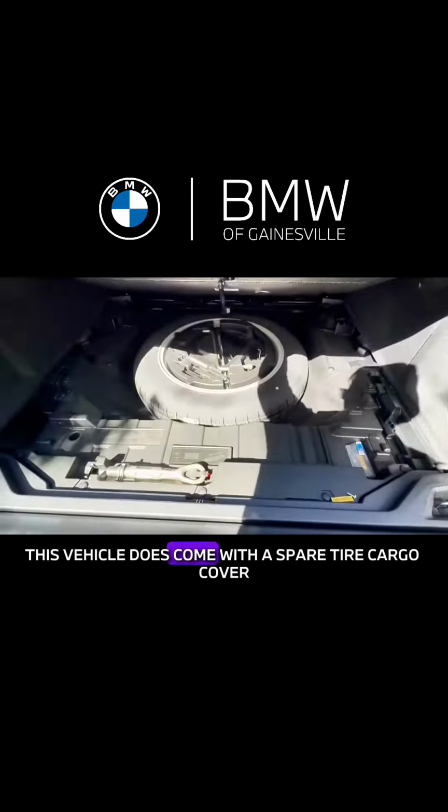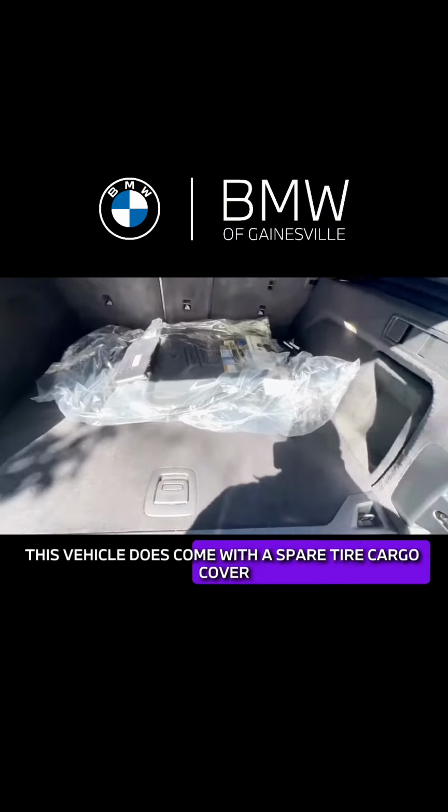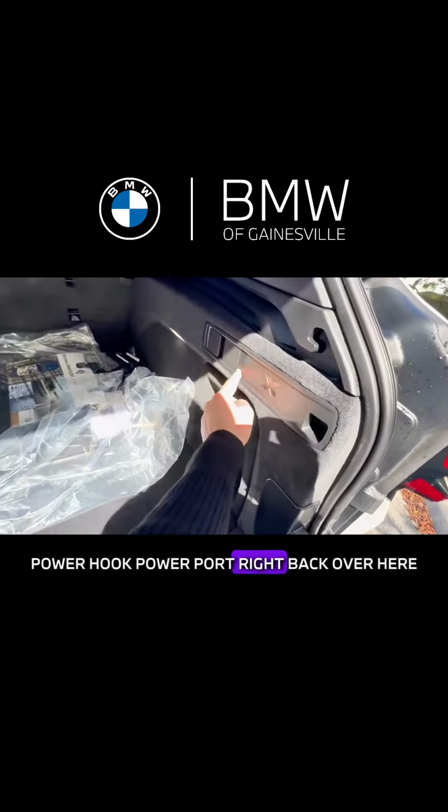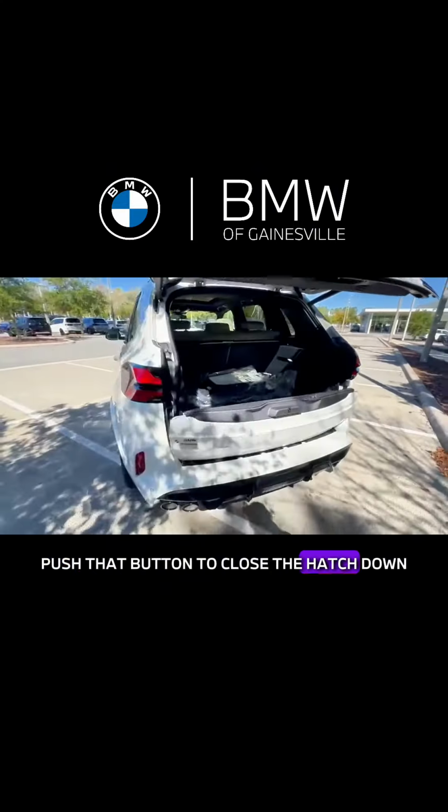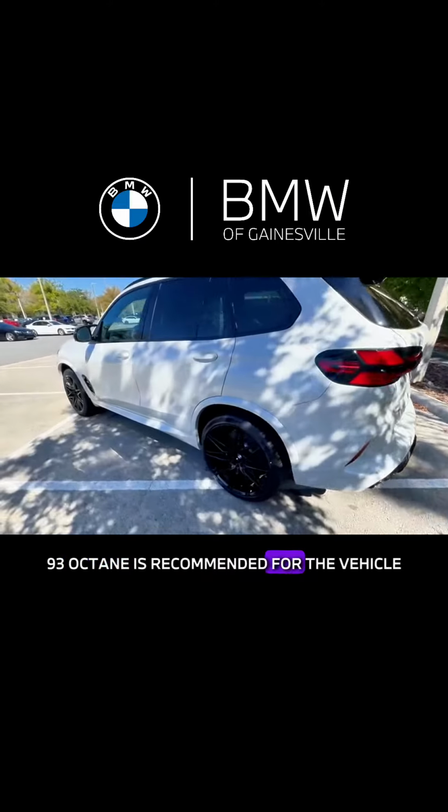This vehicle does come with a spare tire, cargo cover, power hook, power port right back over here. You'll also have the grocery bag hooks. Push that button to close the hatch down. 93 octane is recommended for the vehicle.